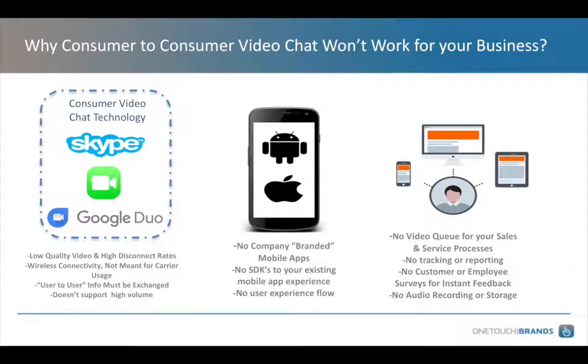So I'd have to have your cell phone number. You'd have to have mine. So from a company and a brand perspective, that wouldn't work. In addition to that, you can't brand any of these applications as your own. There aren't SDKs available, and you can't plug it into existing processes. In addition, there's no dashboard that provides you any data or reporting, no ability to record audio, no customer feedback surveys.